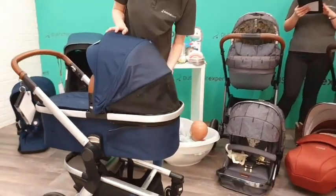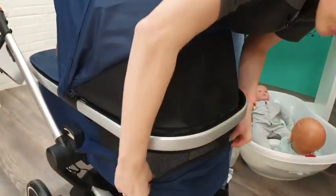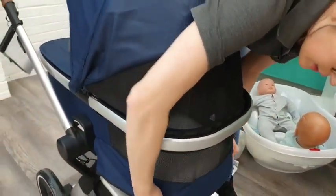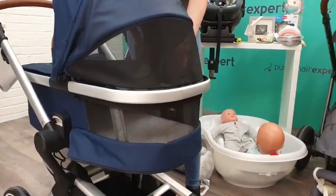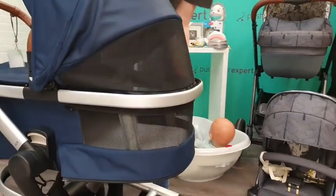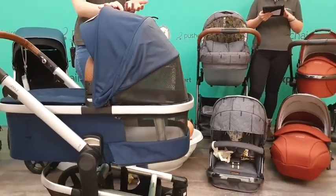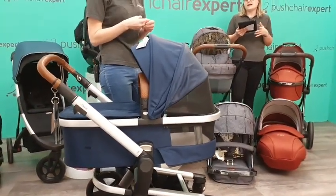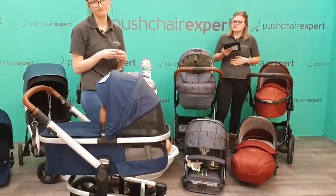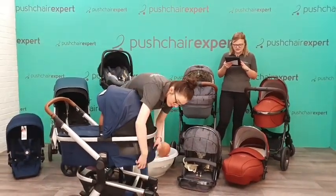You have got your big ventilated panel at the back, but something unique with Joules, they have got the panoramic ventilation as well, so all the way around the back bottom there. So great for the summer months when it's nice and warm, but also great if you're using this as your Moses basket, maybe indoors. It's also quite nice because it gives little one a chance to see out, doesn't it? When they get a bit more interested in the big wide world, a bit more wide-eyed and bushy-tailed, shall we say.